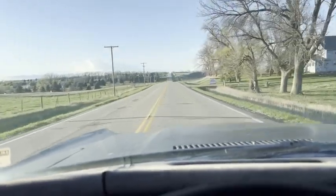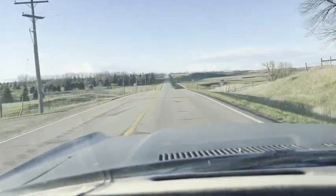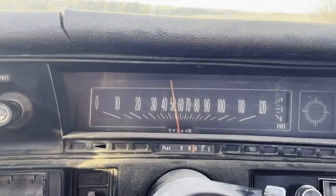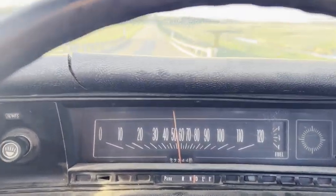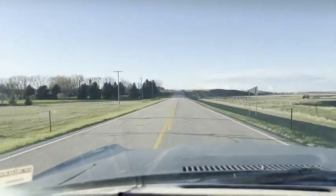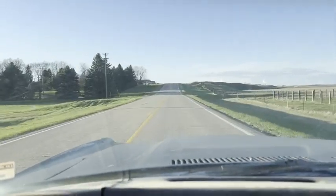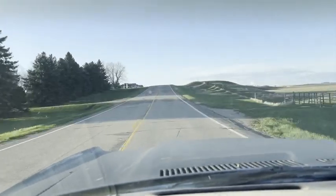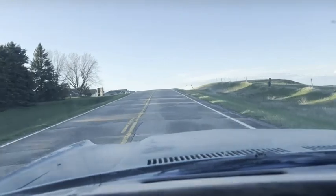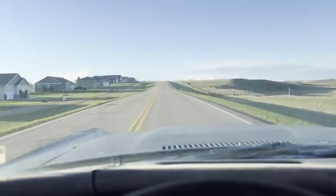We're out driving our '71 Chevy El Camino. See, speedometer works, we're going 50. Actually goes down the road pretty nice. Do have a little bit of rear end hum, but tranny shifts good. Steers nice.